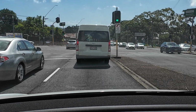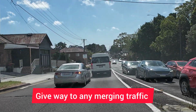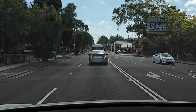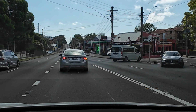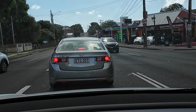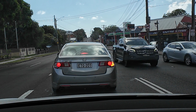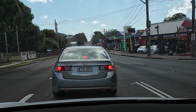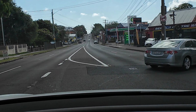So go straight from this traffic lights. If a car is merging, then you have to give way, so that there is no accident or any kind of trouble. So we will turn right on the Cambridge Street, and don't park here. Now take a right turn and you have to give way to the traffic coming from the front. When all the traffic is clear, then you can turn right. So now we can turn right. There is no traffic, so we can turn right.